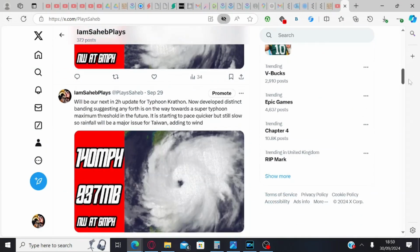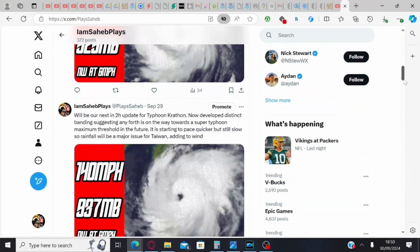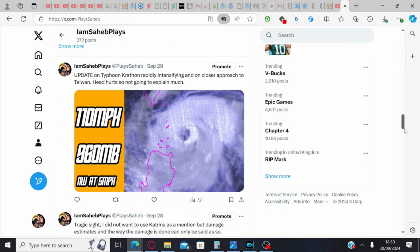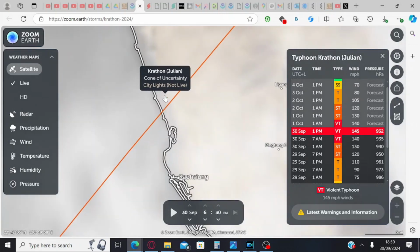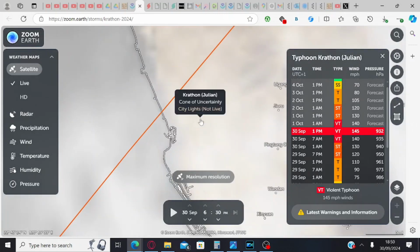Yeah, and here there are a lot of previous updates on Krathon, and there'll be a few new updates on Kirk as well, which we'll discuss in the latter part of the video. So landfall is expected to be near Kaohsiung. I do believe, if I might be saying that wrong, but it's going to be north of that region, and this is an area that has not experienced major typhoon landfall, so it's going to be completely new.